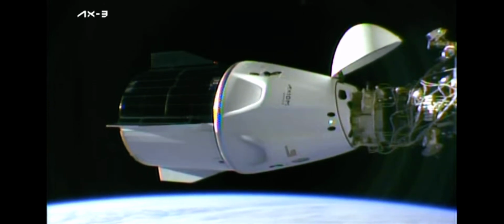Again, we have a soft capture of Dragon Freedom to the International Space Station. That was at 4:42 a.m. Central Time. We're now in the hard dock sequence. 12 hooks are used to secure Dragon.